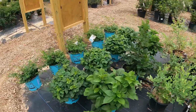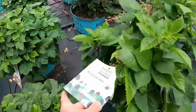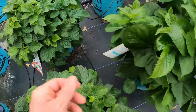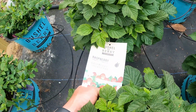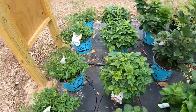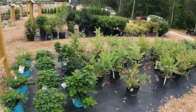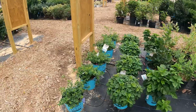Looks like we got some more raspberries. Let's see, what is this guy? Okay, so that's a blackberry, and then that's that Raspberry Shortcake, a little dwarf raspberry bush. Just some really neat stuff. You can put some of these in containers, put them on your porch, and sit there and eat fruit and drink a cold beer.